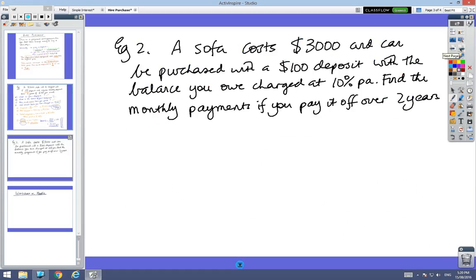Okay, so I've got another sofa question. A sofa costs $3,000 and can be purchased with a $100 deposit, not a percentage this time. And this time the balance you owe gets charged at 10%. So you know what the interest rate is, but you don't know what the payments are. Let's go work this one. Copy the question out, and when you're ready, come back.